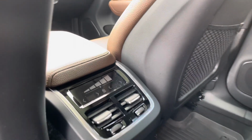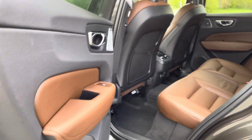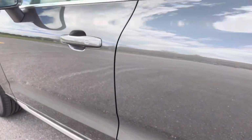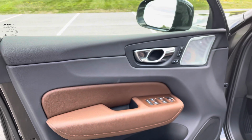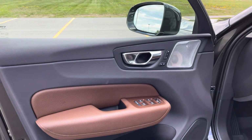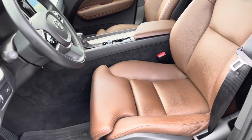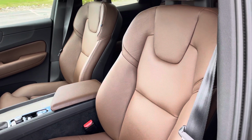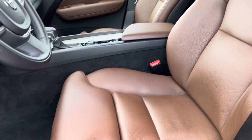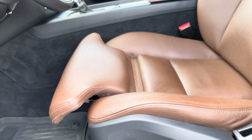Four-way climate control. Memory seating for two. These beautiful Inscription seats. This has the extension piece, and on this one it is a manual piece. It pops right out.